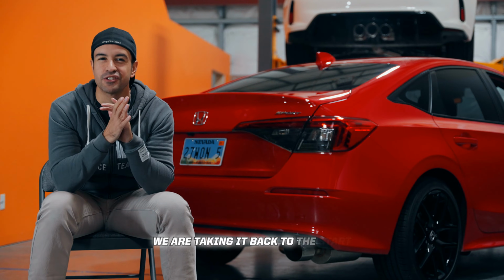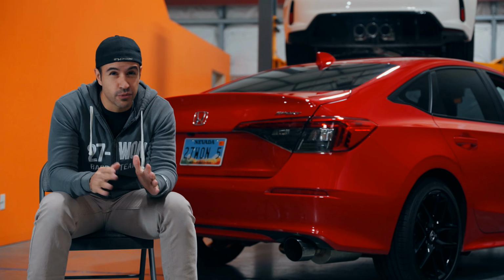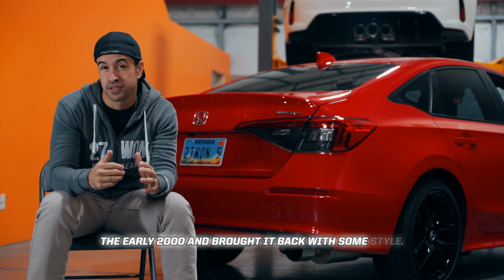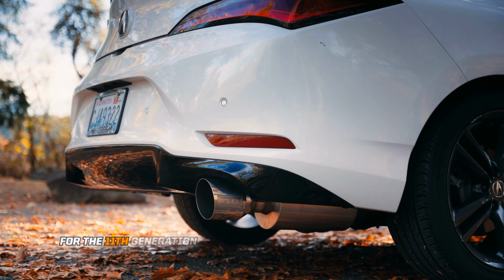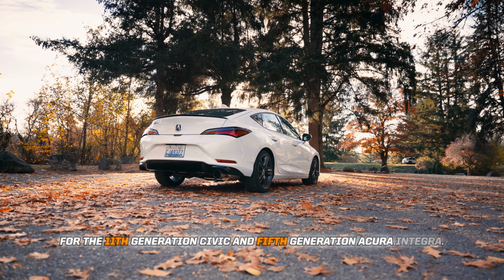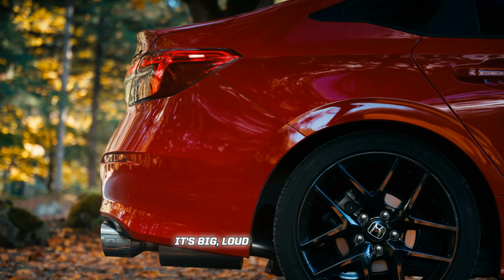We are taking it back to the start of the tuner revolution. We took design cues and a signature look from the early 2000s and brought it back with some style. I'm talking about our new single exit exhaust system for the 11th generation Civic and 5th generation Acura Integra. What's there to say about this? I mean, look at it. It's big, loud, and awesome.